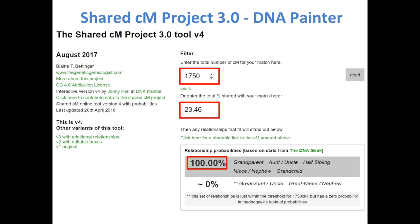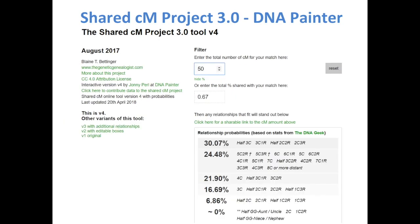Now that's because it's a very high amount of DNA. You've got a lot more possibilities if you share a lower amount of DNA with someone. Let's say it's just 50 centimorgans, 0.6% of your DNA. Look at all of these possibilities on the chart there. 30% that it's a half-third cousin or a third cousin once removed, 24% that it's one of all of these, fifth cousin twice removed, etc.